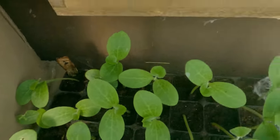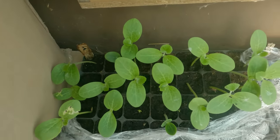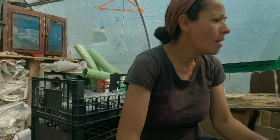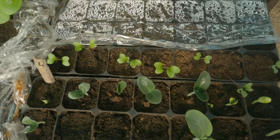Like this, I have a bit of a mess. Half are coming through the plastic, so I have to cover the other half. Anyway, it doesn't make sense what I did. Number one, we have spaghetti squash growing. All of them, I think, came up. And Brussels sprouts, no. These are going to start coming up.